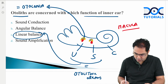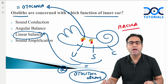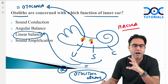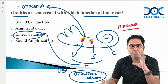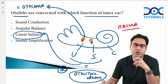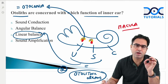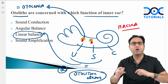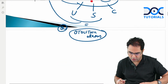Otolith is a famous question source of the FMGE examination. Let us once again revise. Macula is the sensory end organ of utricle and saccule, which are meant for linear balance. Macula is covered by a gelatinous layer which has calcium carbonate crystals called otoliths or otoconia. So otolith or otoconia are concerned with the linear balance of the body. That's why utricle and saccule are also called otolithic organs.